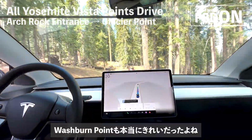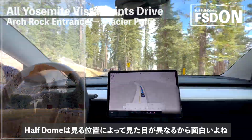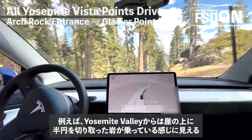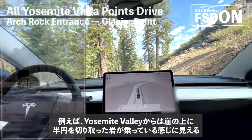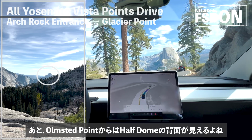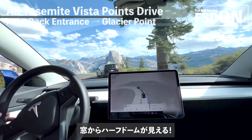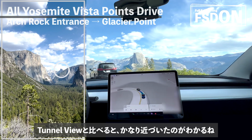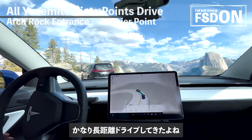Washburn Point was gorgeous, right? Totally. Half Dome's shape changes depending on where you view it. From Yosemite Valley, it looks like a sliced half circle perched on a cliff. And from Olmsted Point, you're staring straight at its backside. Oh, there it is! I can see Half Dome out the window! Compared with tunnel view, you can tell we're way closer to it now. We've driven a long way.